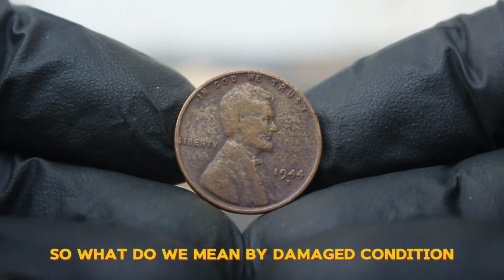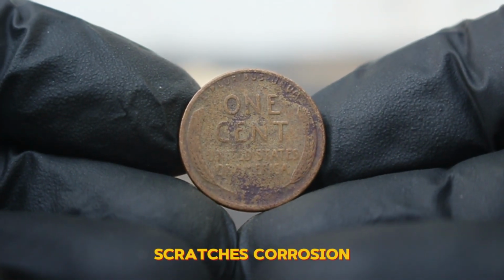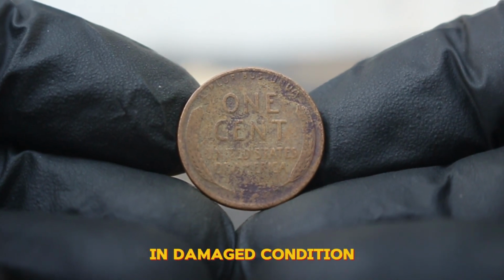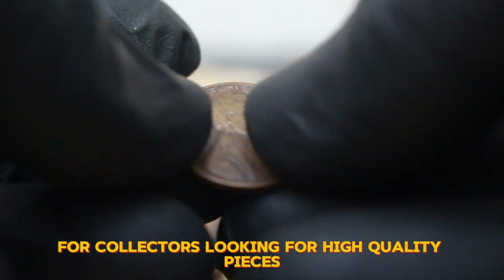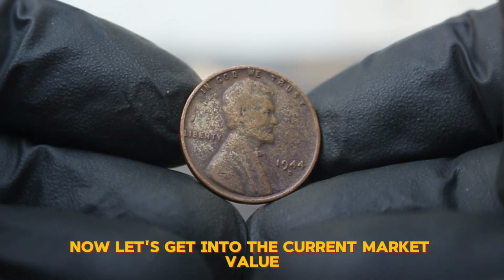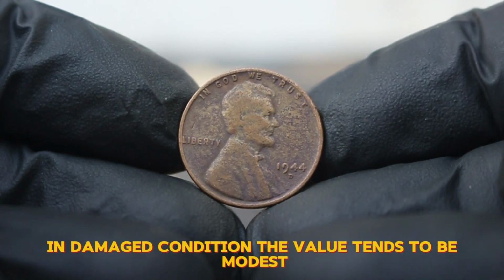So what do we mean by damaged condition? When we talk about damage in coins, we're referring to heavy wear, scratches, corrosion, or other visible signs that the coin has seen better days. In damaged condition, the design may still be recognizable, but the coin's appeal is reduced for collectors looking for high-quality pieces. Now, let's get into the current market value. Because the 1944D penny is relatively common, and because we're looking at a coin in damaged condition, the value tends to be modest.